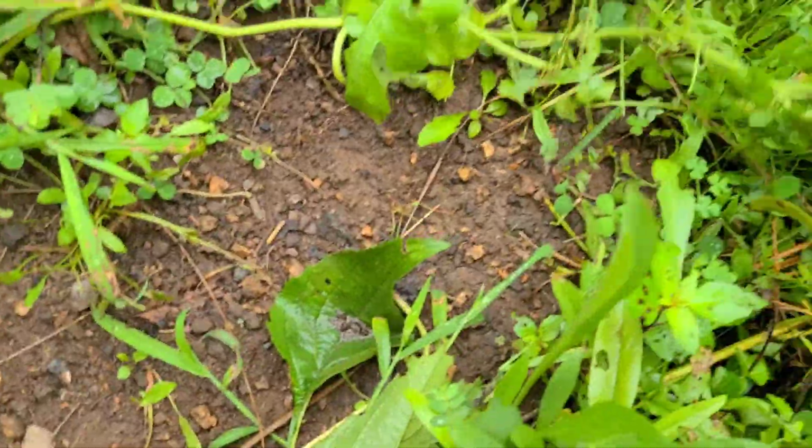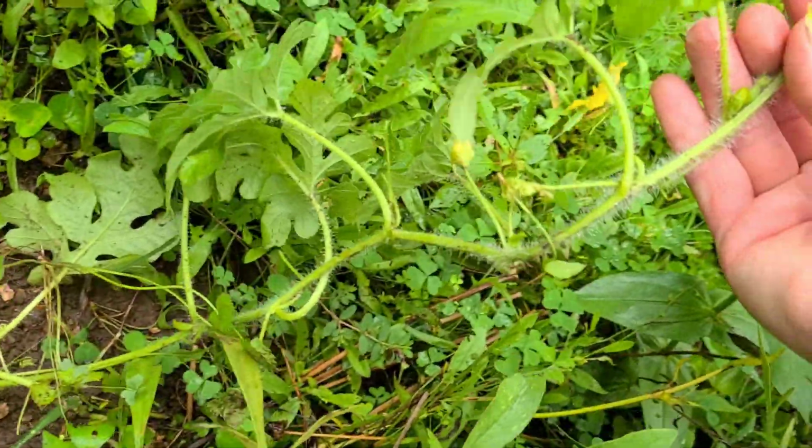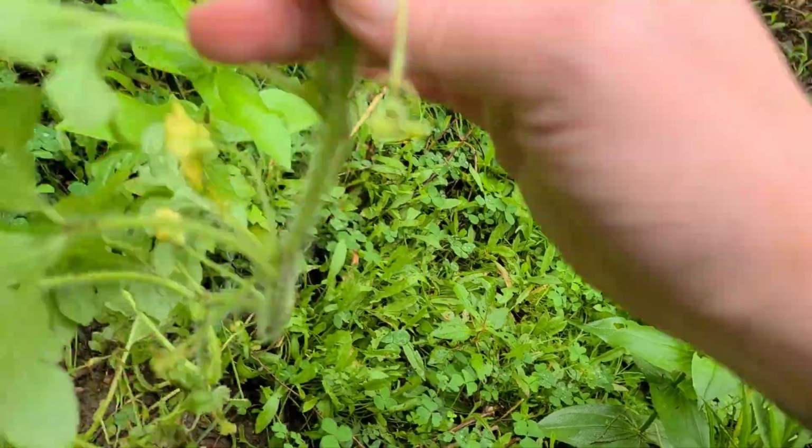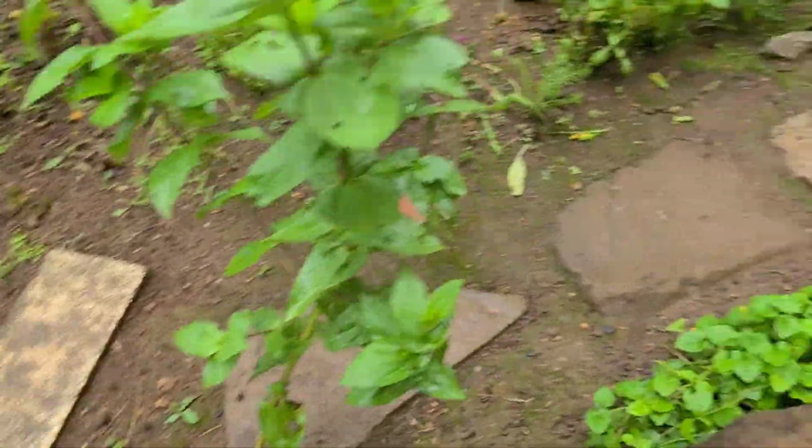And look here, you guys. I even have a watermelon plant back here from last year. And it does have flowers on it. But I did not plant this year. Strange. We've got some more zinnias coming up. So let's go to this side of the garden.